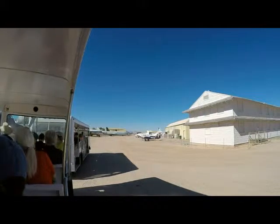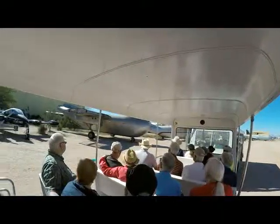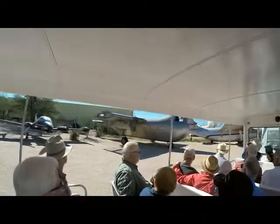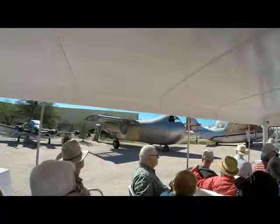Unusual airplane here on your left. This airplane is made by a company up in Philadelphia that made railroad cars. Yeah, the pretty car that's on the end of the train with the wraparound window. They're all made of stainless steel.